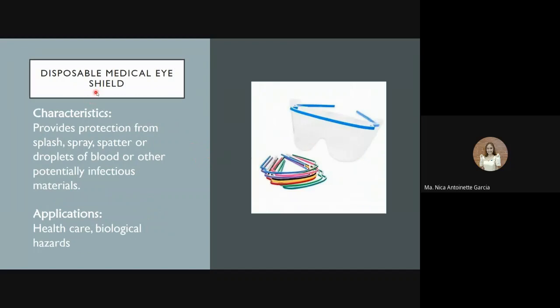Next is the disposable medical eye shield. It is for the eyes only. The medical eye shield provides protection from splash, spray, spatter, or droplets of blood or other potentially infectious materials. It is mostly used in healthcare or biological hazard applications. It is limited to the eyes, unlike the face shield that we use, which covers more than the eyes.